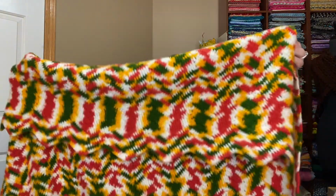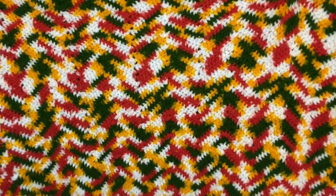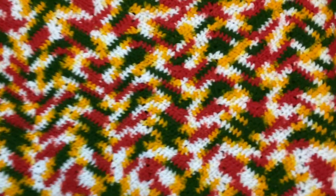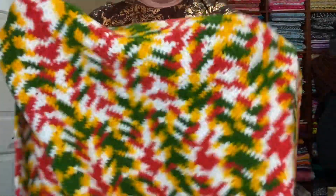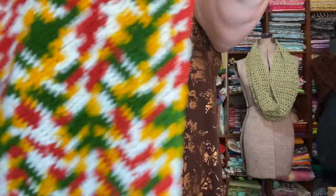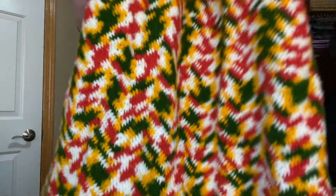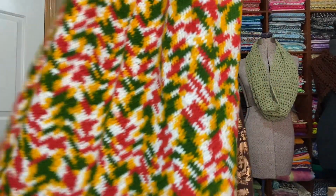It looks like I could have made this, you know? It's just a zigzag ripple, 100% acrylic Afghan. So there you go. And I don't know, I mean, the colors even. Look at how crazy this is.